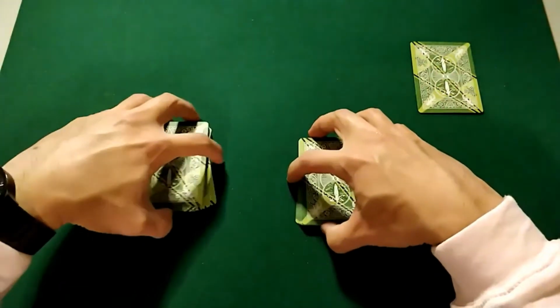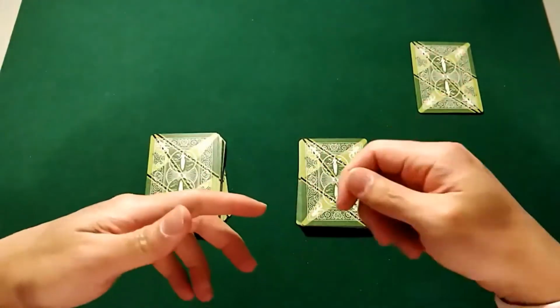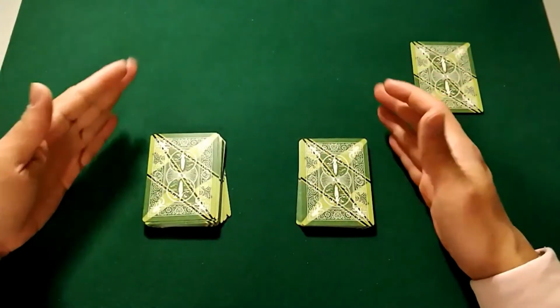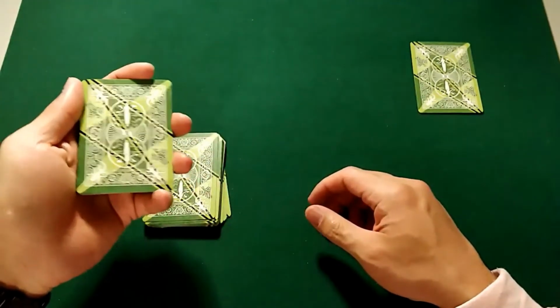All right. And it doesn't matter which pile they actually choose. You're giving them the illusion that they had free choice, right? So they had the free choice of telling you where to stop dealing. You're giving them the illusion that they have free choice of telling you which pile to use. But in actuality, it really doesn't matter. So if they want to use pile number two, then you're just going to pick up pile number two in your hand and say, great, so we'll deal down cards from this pile, right?